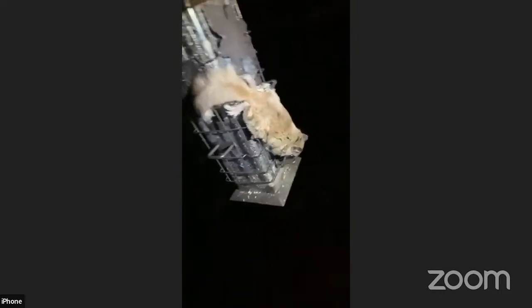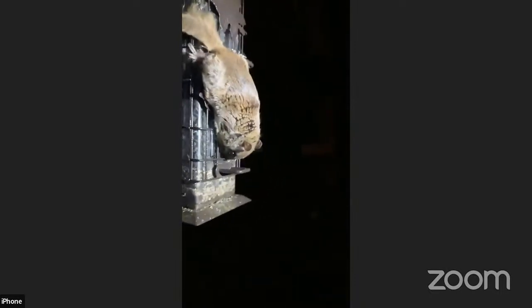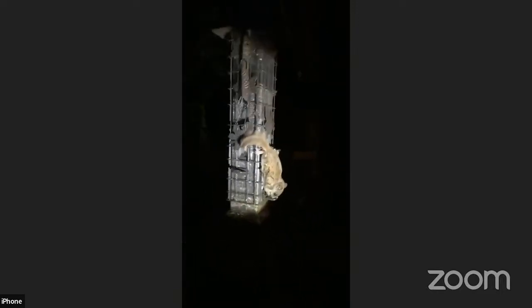Is this a squirrel program or what? I think that's some seed that he has stuck to his fur right there. Look at him. This is what's here every night when I come out. Oh my gosh. I'm about 6 inches from his face right now. I love that he just doesn't care.